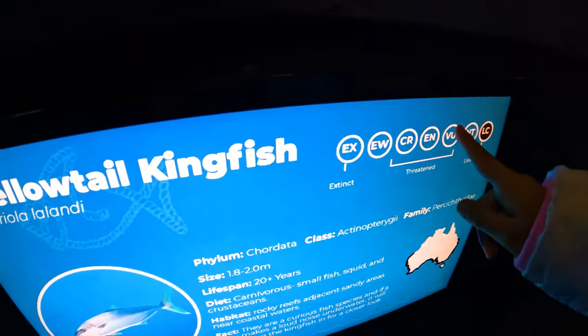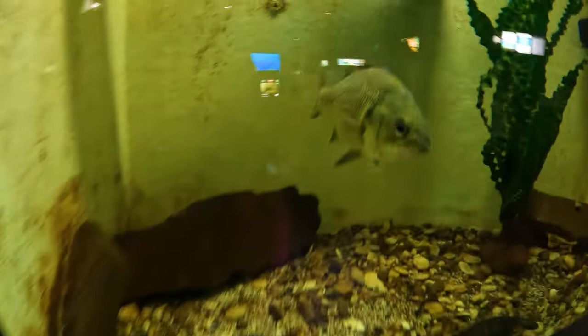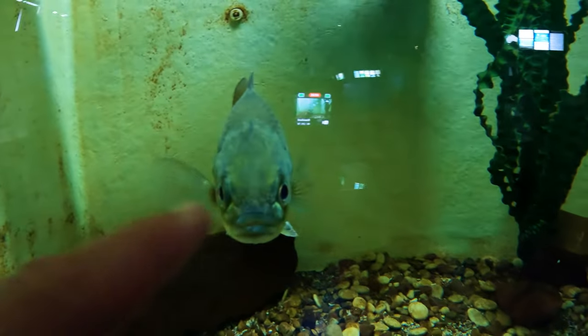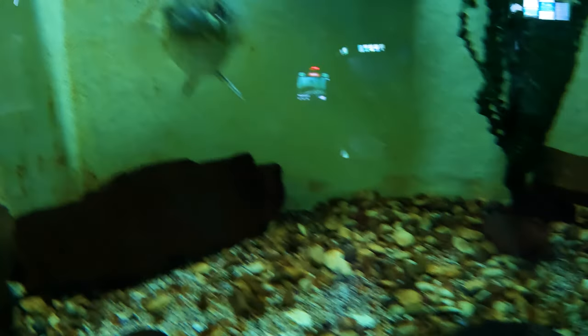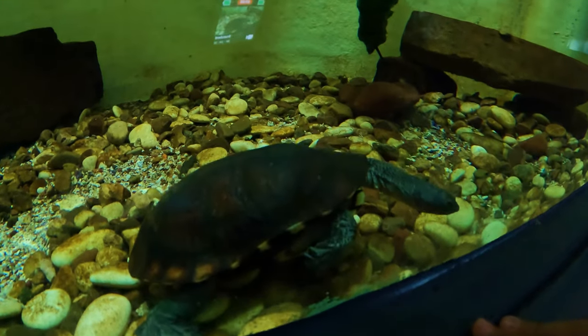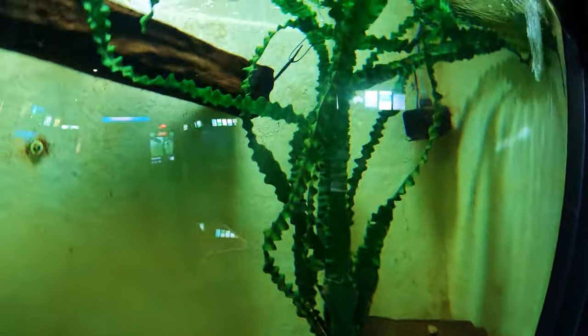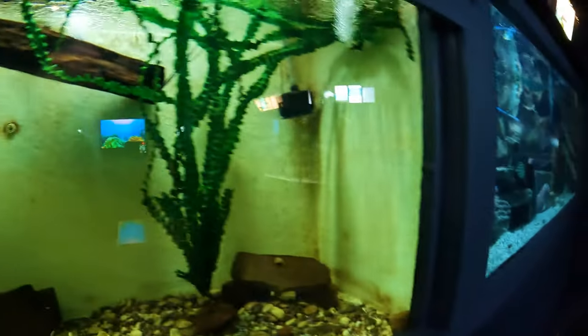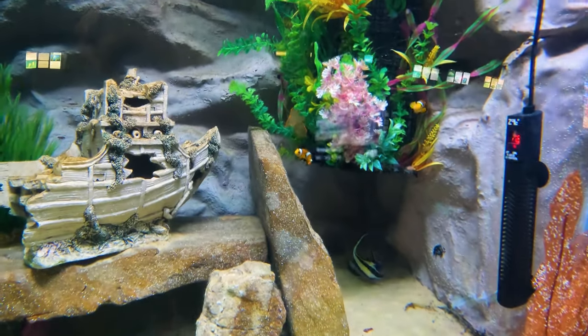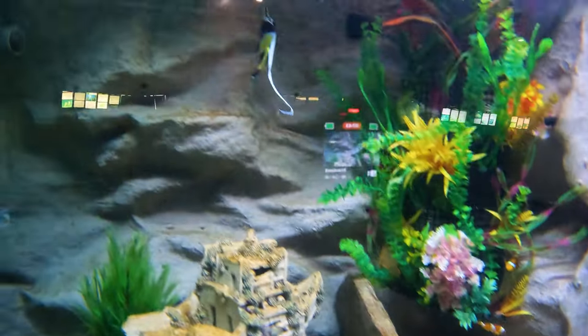Guys, let's see what this is. It's a yellowtail kingfish. And that one there. Whoa. Looks like a big drummer. He's looking at the camera. Yeah, he is looking at the camera, isn't he? Oh, it's a little turtle. Little turtle. So cool. It was turtle day one day. Look at it. There's little leaves up there. Oh, yeah. One of them is going in the pirate ship.